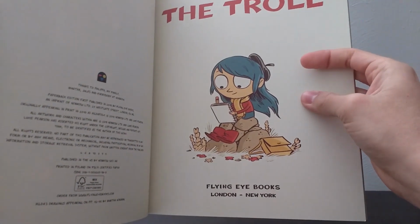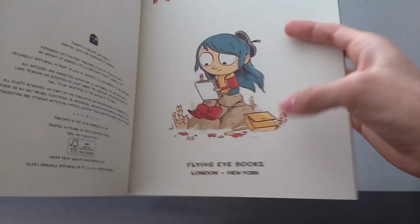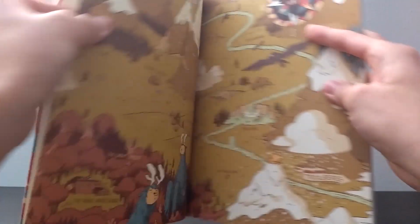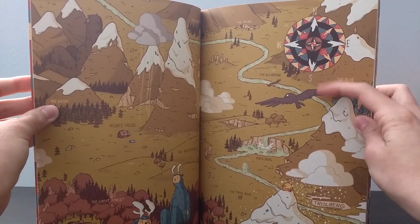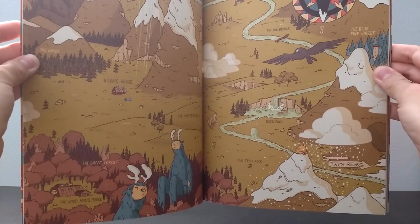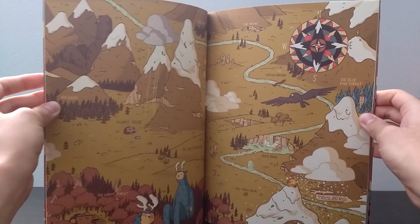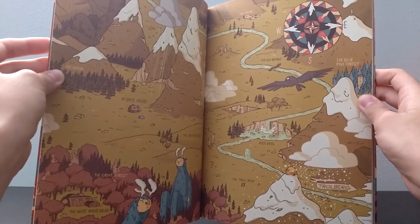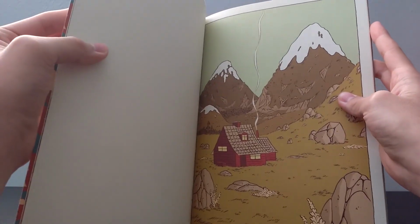And you get a little drawing of Hilda right here, drawing in her sketchbook, ironically. And once again, the publisher, Flying Eye Books, in London and New York. So that's really nice. And you open it up again, you get this little compass here, and it just shows Hilda's neighborhood, I guess, and what kind of world that Hilda lives in. It's just really big, really interesting, really nice. And then you open it up and you get right into the story.